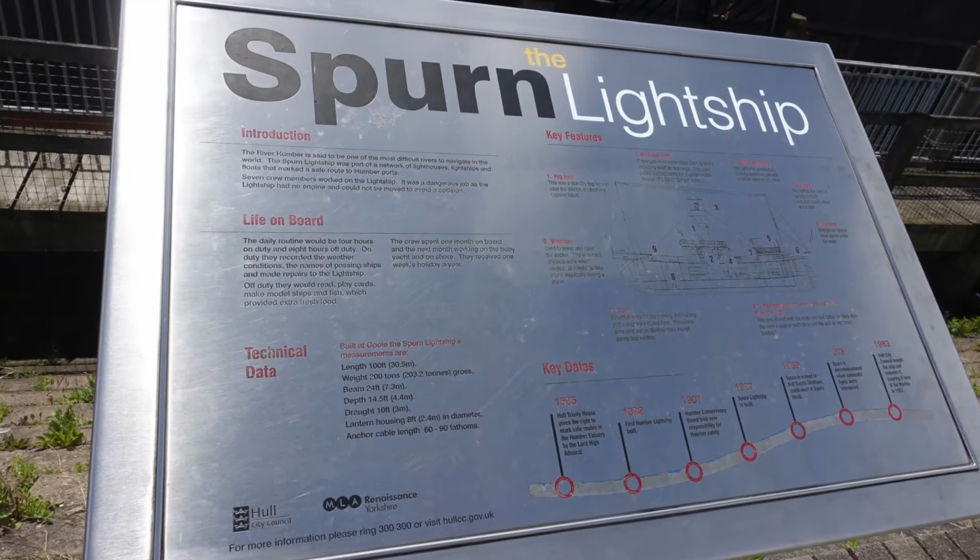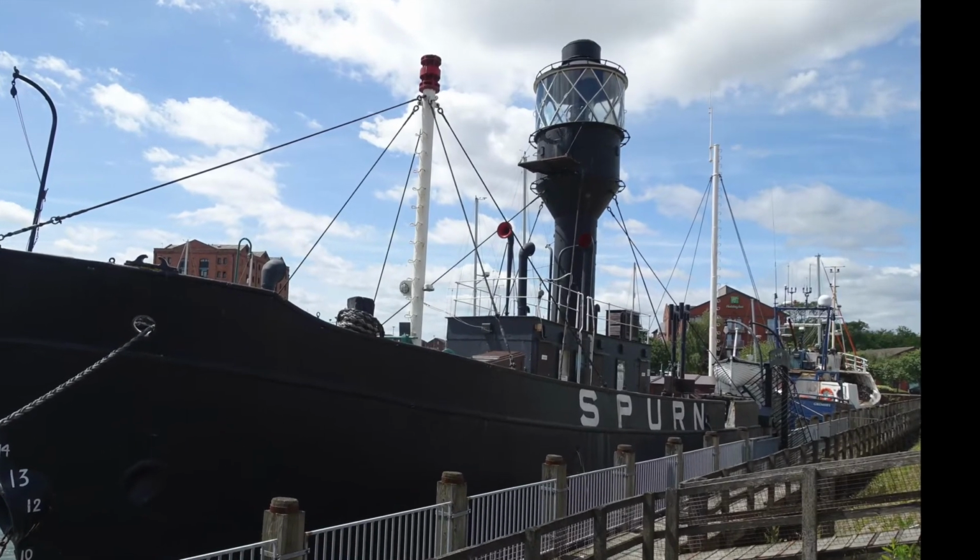The Spurn lightship that we saw was part of a network that lit up the River Humber to allow safe passage on what is a very difficult river to navigate.